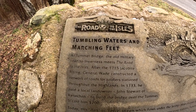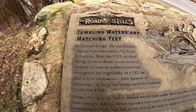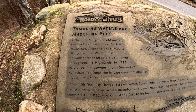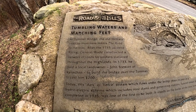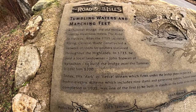Tumbling waters and marching feet. At Tummel Bridge, the old military road to Inverness meets the road to the Isles. After the 1715 Jacobite Rising, General Wade constructed a network of roads for soldiers stationed throughout the Highlands. In 1733, he paid a local landowner, John Stuart of Knacken, to build the bridge over the Tummel. It cost him 200 quid, cheap as chips.